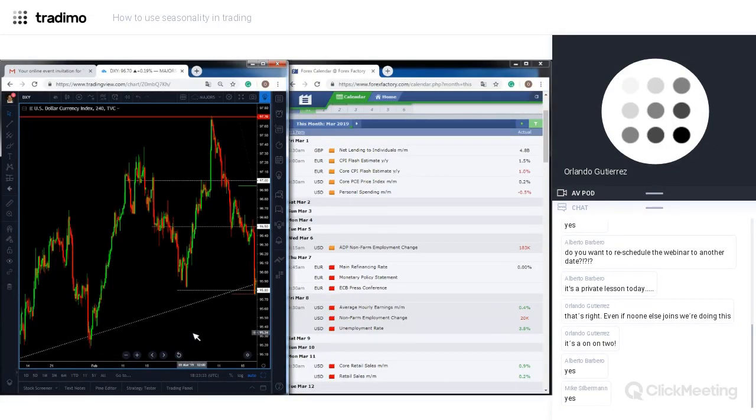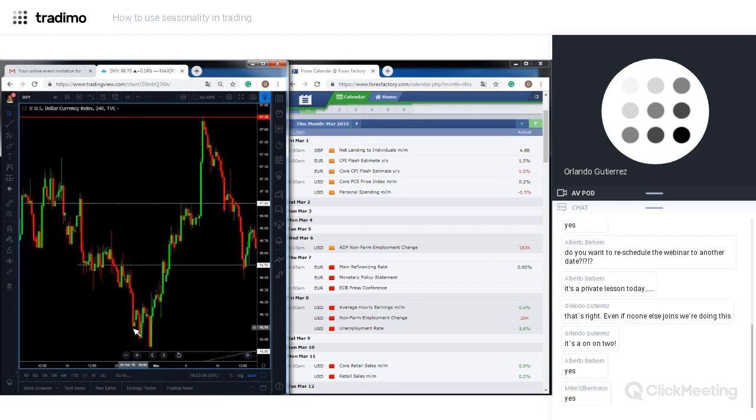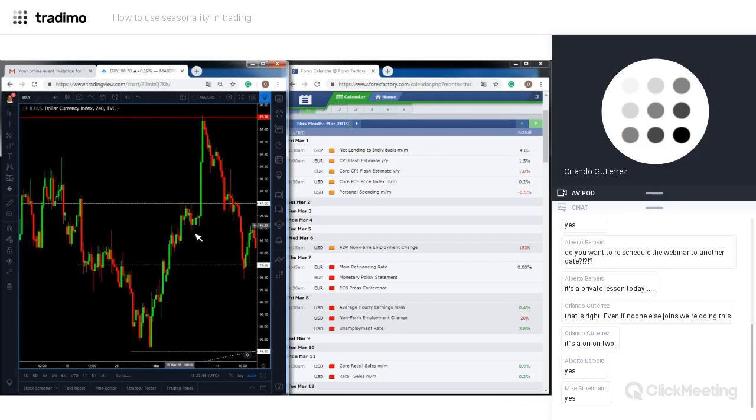Do you guys know if there's a command to go to a specific date on TradingView? If not, I can do it manually. March 6th, right? February, March. That's February, dude. March 6th. Okay, this is March 6th. So basically, I'm going to put some vertical lines, March 6th right here.